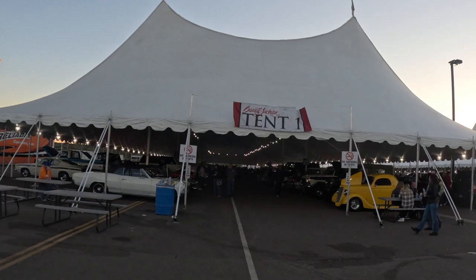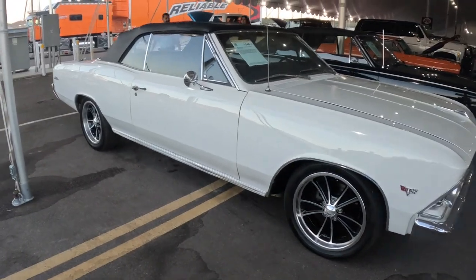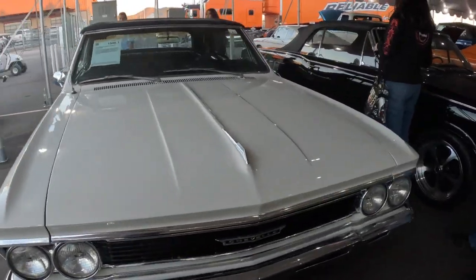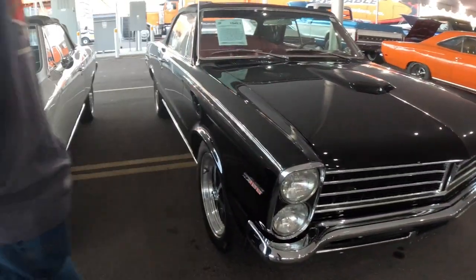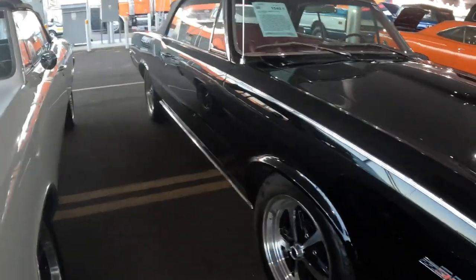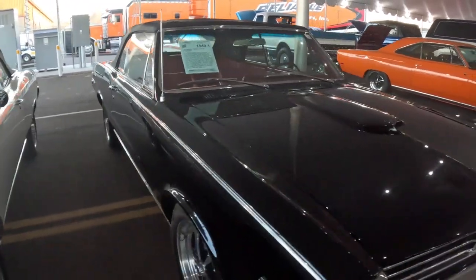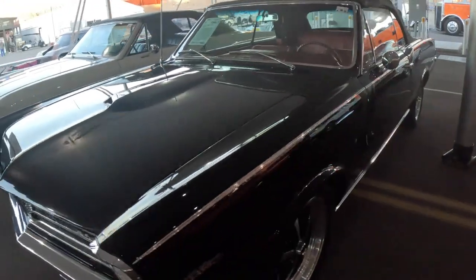Tent number one, affordable cars. Nice convertible Chevelle with the boards on there. I don't think this one went through yet. Tempest, it's clean. Convertible. The red interior. I don't know if these went through yet.